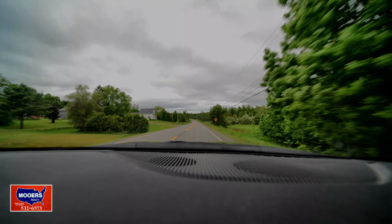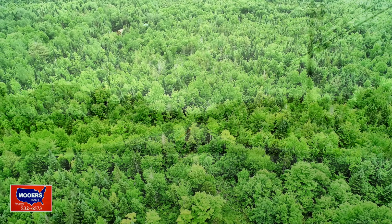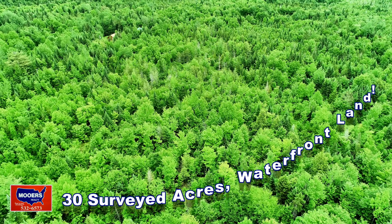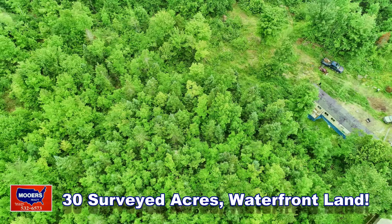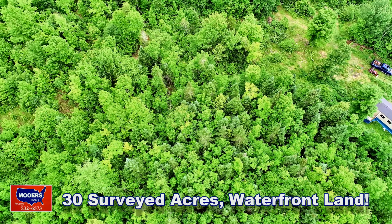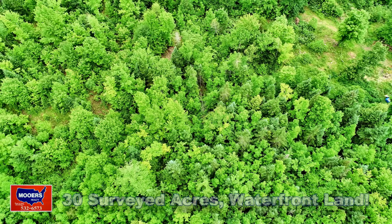Land for sale in northern Maine. Are you looking for Aroostook County real estate? Something with some acreage size but with improvements? This property is value added. Maine land for sale in Amity at 823 US Route 1, Amity, Maine.